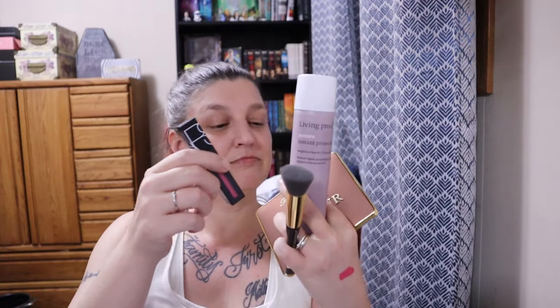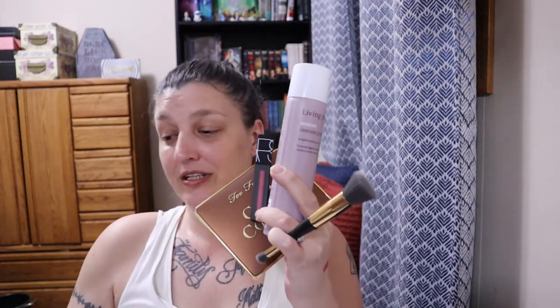All right, so can I put these back in the box? Yep. We got the face masks. We got the contour palette. We got the hairspray. Oh, can't forget this guy. We got the brush. I'm running out of places to put stuff here. The NARS lipstick and the avocado mask. And that is what we got for our Boxy Premium for June.